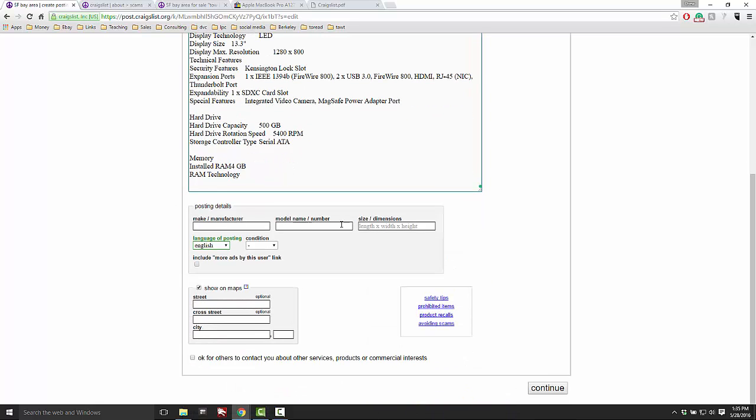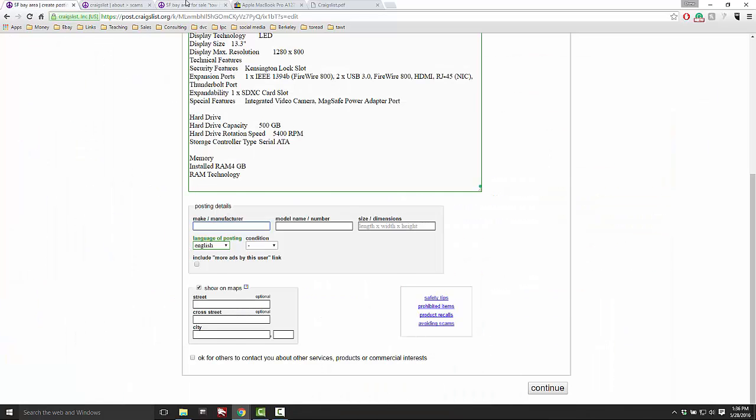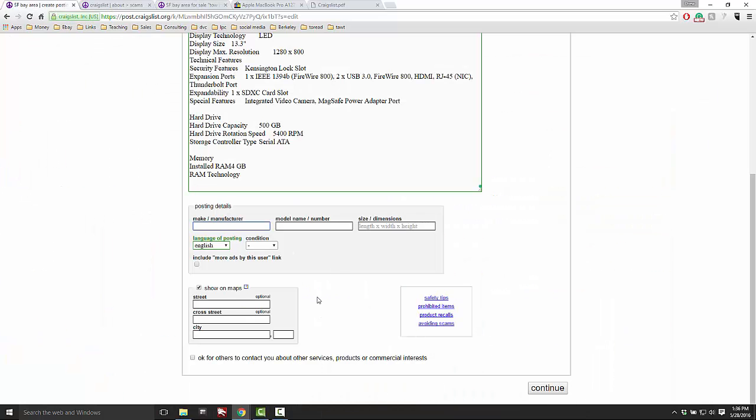The posting details, you don't have to do this. It's not mandatory, just the language. But I recommend filling out any of these if you can, because if people are buying something, they can sort it here. We're talking like tow hitches, but you can search it here. And if you fill in this information, then you're going to be able to come up when people search, if your ad meets those criteria. So go ahead and do that.